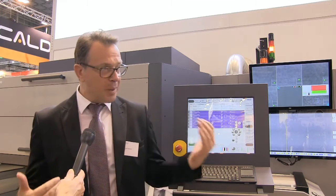The Tau 330, as we see it here, we call it a labels and package printing, specialty package printing press, because it does a lot more than just simply printing labels. It goes far beyond that because of its flexibility in substrates, because of its durable inks, and because of its speed also, and the possibility to really configure the machine according to what the clients require.